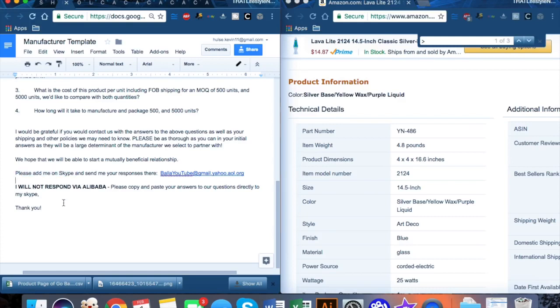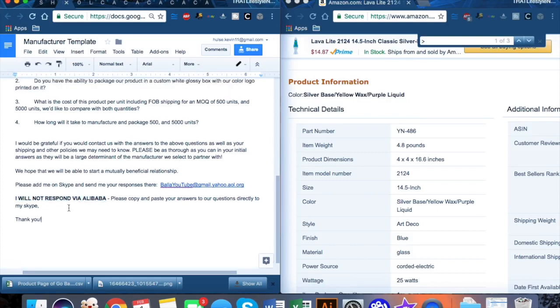I really don't like communicating via the Alibaba portal, right? Because a lot of us have other business that we're doing on Skype anyways. So I usually say I will not respond via Alibaba, right? And this is another way for you to kind of test if they're actually paying attention. They have attention to detail, which is something that's super important for manufacturers. So it's just another little thing that I've learned to do.